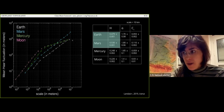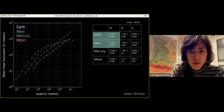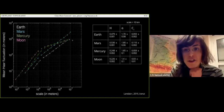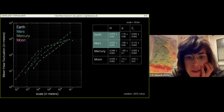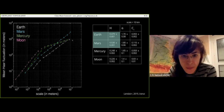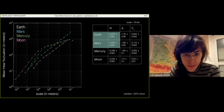And it turns out that if you work through the maths, this H parameter being 0.5 is equivalent to this slope of -2 that we had from the original work on monofractals. So that's interesting because it validates this whole simple model of just topography being red noise in an empirical sense, even though you can do more complicated representations.